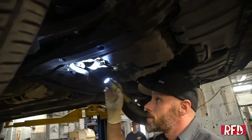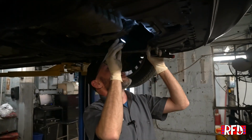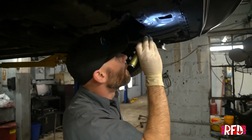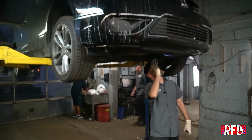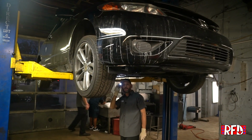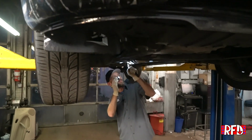The oil leaking on this torque rod down here might be an issue in the future. Now the radiators are in pretty decent condition, no signs of leaking, bone dry. Hoses look like they're all in pretty decent shape. Let's go towards the back. The heat shields haven't rusted off yet, which is nice, although they're getting there.